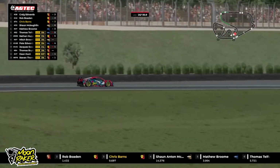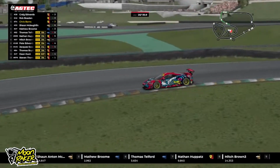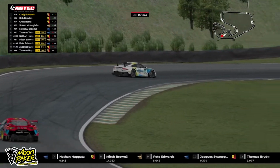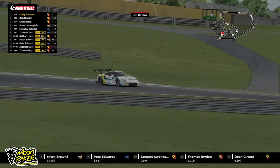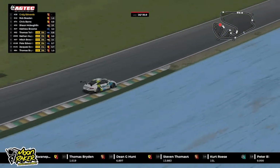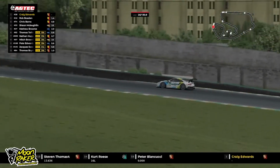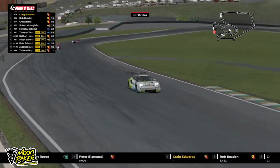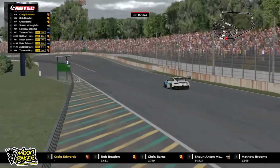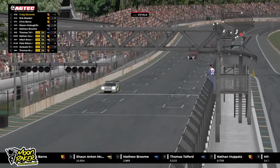About halfway through the race now. Start seeing the rest of the field here pull in for some pit stops. It'll be quicker than you think. I know the tanked boys are really good at saving fuel. Kitten, what's going on? Vroom. Not yet. Does not come in this lap.